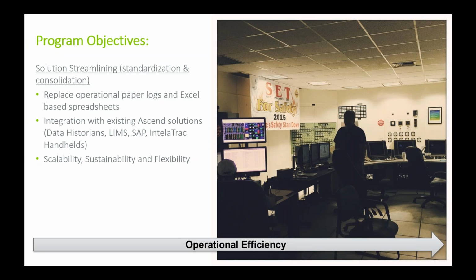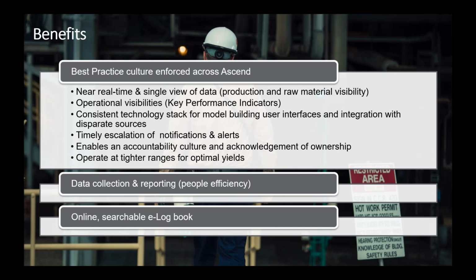Okay. Thanks, Terry. So we've covered the challenge you faced that led to Visual Factory and what your principal objectives for the project were. Can you tell us now about the key benefits that Ascend has received from implementing Visual Factory?